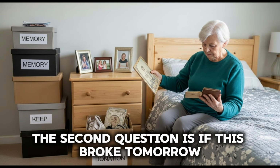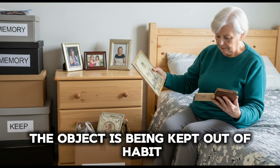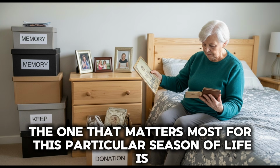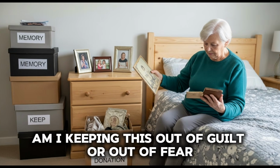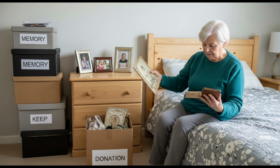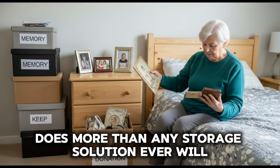The second question is, if this broke tomorrow, would I actually replace it? If the honest answer is no, the object is being kept out of habit, not genuine need. And the third, the one that matters most for this particular season of life, is, am I keeping this out of guilt or out of fear? Not love, not usefulness. Guilt or fear? That question, asked honestly, does more than any storage solution ever will.